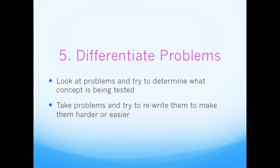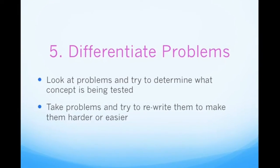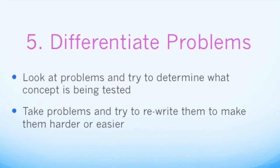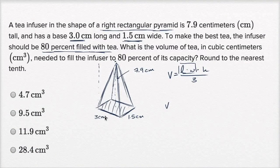Number 5 is to differentiate problems. You want to review problems from your textbook or ones that the professor has given you and try to determine why they might have asked you that question. When you do that, you're actually testing your conceptual knowledge. You can also then take these problems and try to make them harder or easier because that's another way of testing how well you understand the material conceptually.